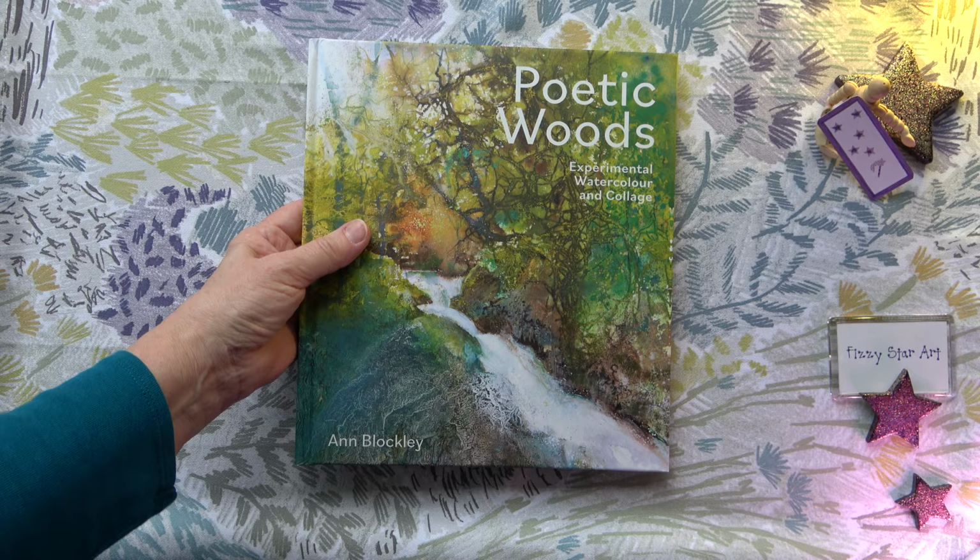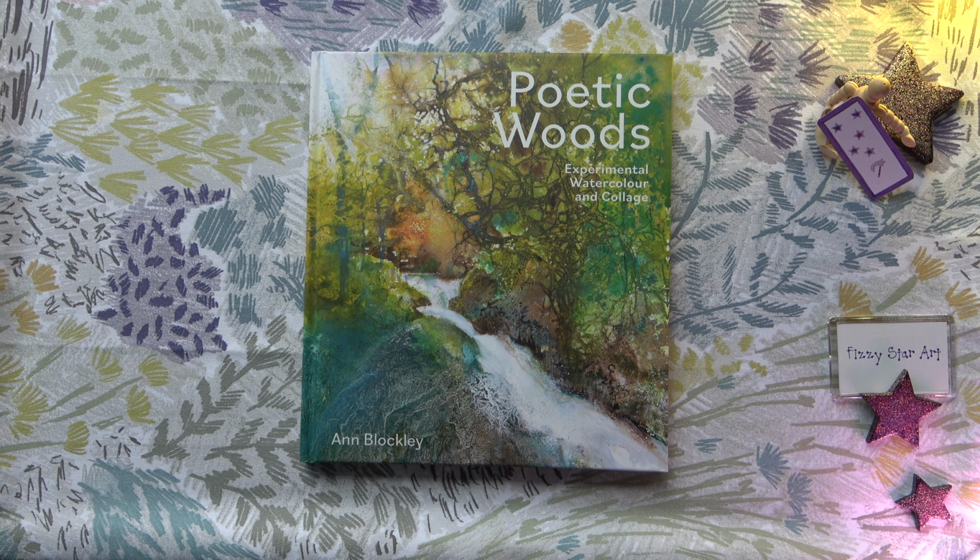What a beautiful book. Now, Poetic Woods is a book that I want to read in a quiet room without distractions, or in my garden surrounded by nature, where I can absorb the information and let my ideas flow.